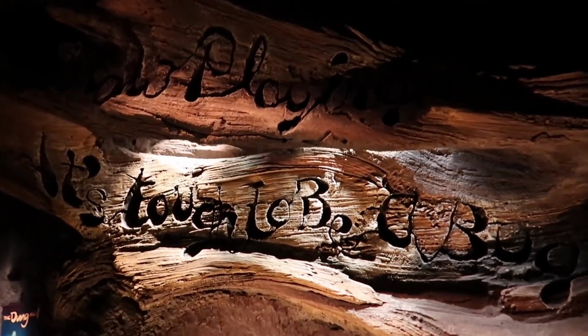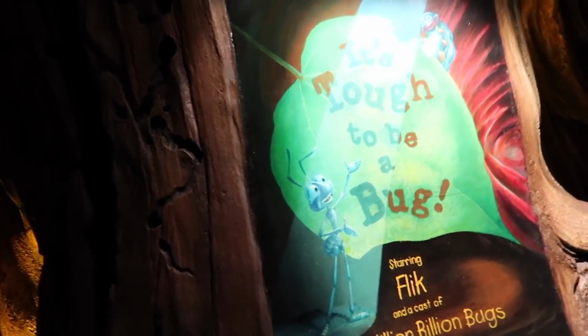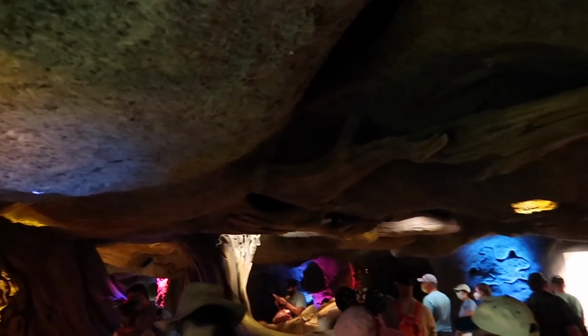Now playing It's Tough to Be a Bug. All right, I've never been in here. Oh, tricked. It's Tough to Be a Bug, Flick and a cast of a million billion bugs. In the waiting area to go into the theater, we're underneath the Tree of Life in the world of bugs that creep and crawl underneath this and every tree. It's really cool. And there are the show posters, Broadway show posters made for bugs, which is really cute too. I hear the crickets. I hear the bugs.